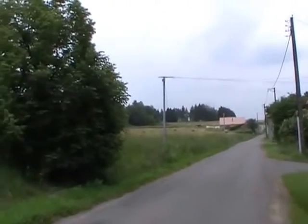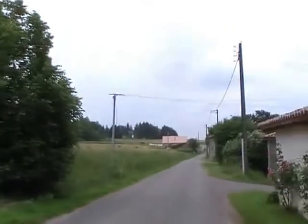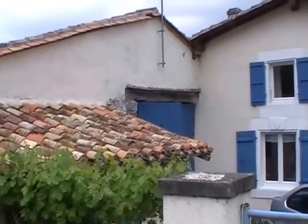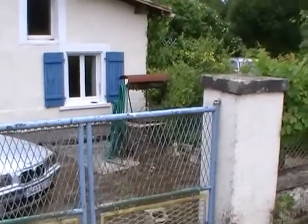This is the house near Charras. It's a little hamlet called Dumarec, and this is the house here. Just looking at the barn, the front of the house with gates and parking.